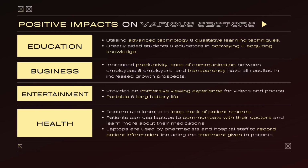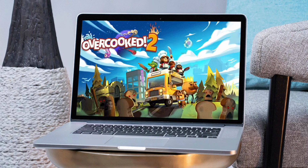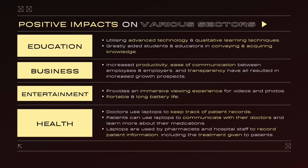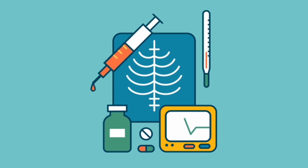Now for the entertainment sector. Personal laptop computers are ideal for watching movies, playing games, and doing online shopping. Just like a desktop computer, the high-resolution screen provides an immersive viewing experience for videos and photos. However, laptops are portable, and their long battery life allows users to watch movies or play games without worrying about running out of power.